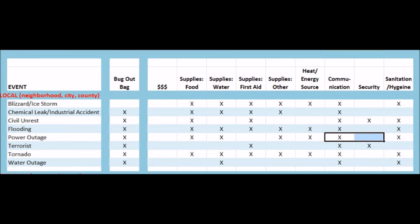You can see by the supplies checked that the bug out bag, food, water, first aid, energy, heat, and sanitation are all more important. Guns or security are still not as important as the basics. However, these can be very important if these events are prolonged. Next week, I'll wrap up this video series and we'll talk about national and international threats.